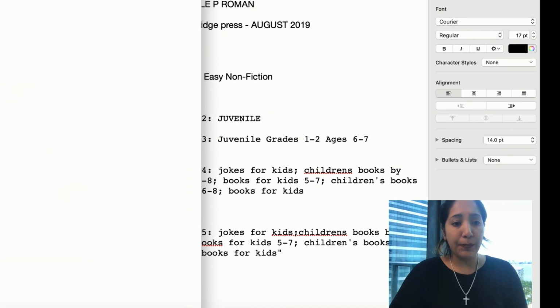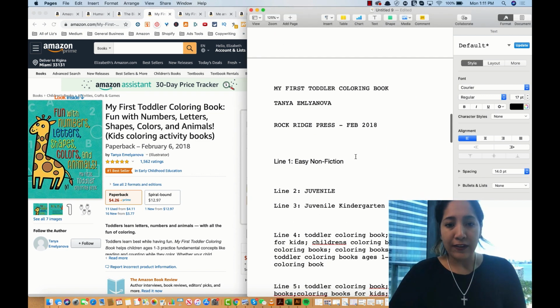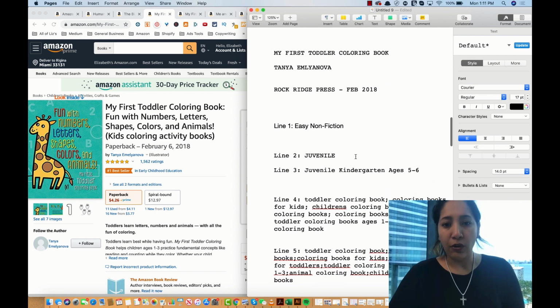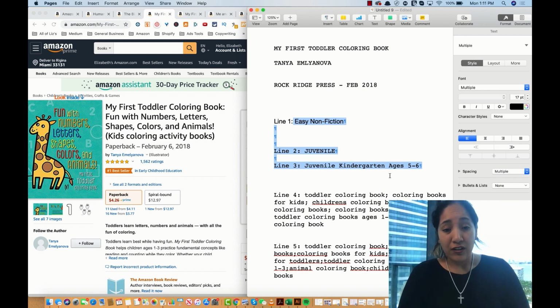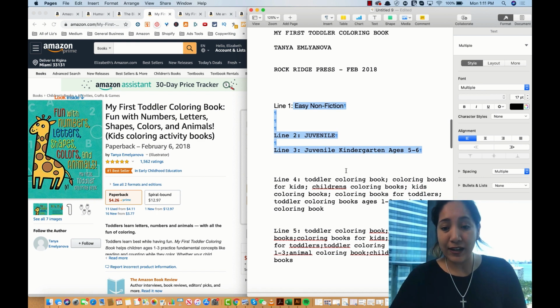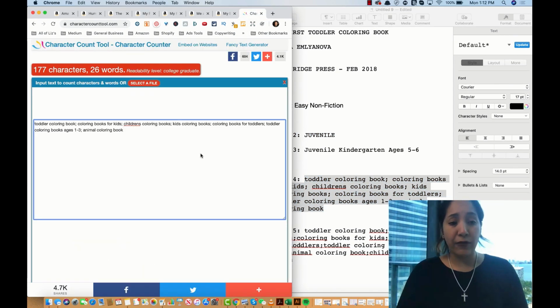So the next book that we have here is again by Rockridge, and this is a little bit old school. This is back to 2018, and if we scroll back down here, this is by Tanya Emlanova. Again, Rockridge, February 2018, same style, same strategy, no rhyme, no reason. And again, they jam these. And I didn't check how many characters this was, but I will say that they basically index for almost all these. And that could be because some of them are repetitive, because this is almost 177 characters.